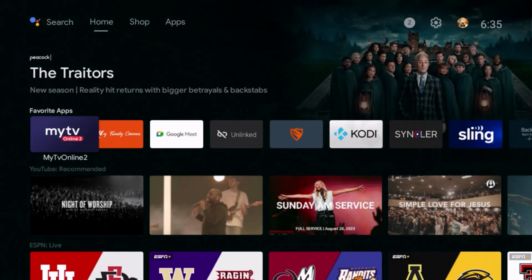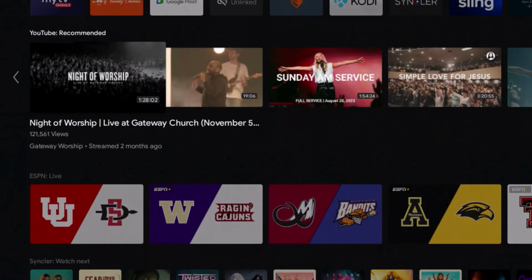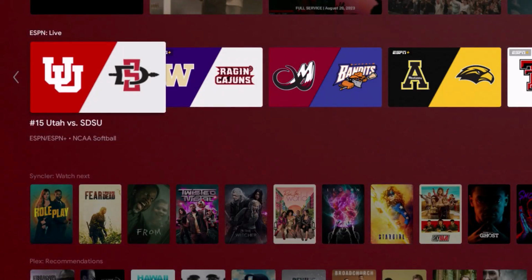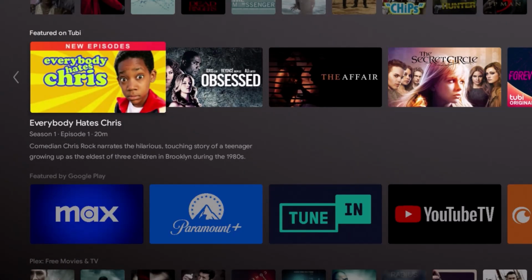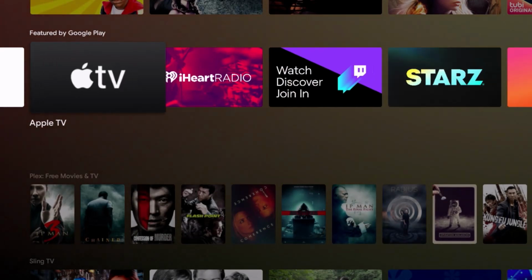All right, so number one, the Google TV home screen. On the Google TV home screen, if you haven't seen this before, everything is at your fingertips. You can't go wrong here. If you have a Gmail and you're willing to connect it to this device, look at everything that's on my device. I got YouTube recommended. I have my ESPN because I try other apps. I got my Sinclair. I like a good movie now and then, so I have Plex, which is free, and Tubi, which is free. And there's other apps on the Google Play, so I can download any other app that I want, even Apple TV.